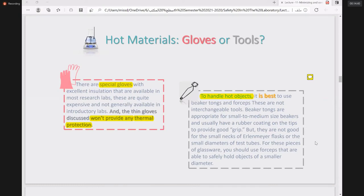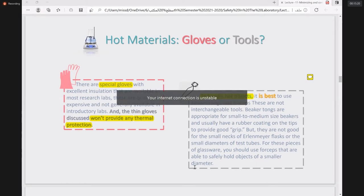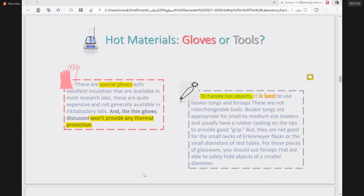Yes, thank you, Sahar. So again, choosing the tongs or forceps depends on the tools that we are moving or using on the hot plate. We notice that the flask and the small diameter test tube can't be removed by the beaker tongs. So it's all about recognizing and being aware of each tool and each type of gloves, so you can apply your procedure in a safer way.